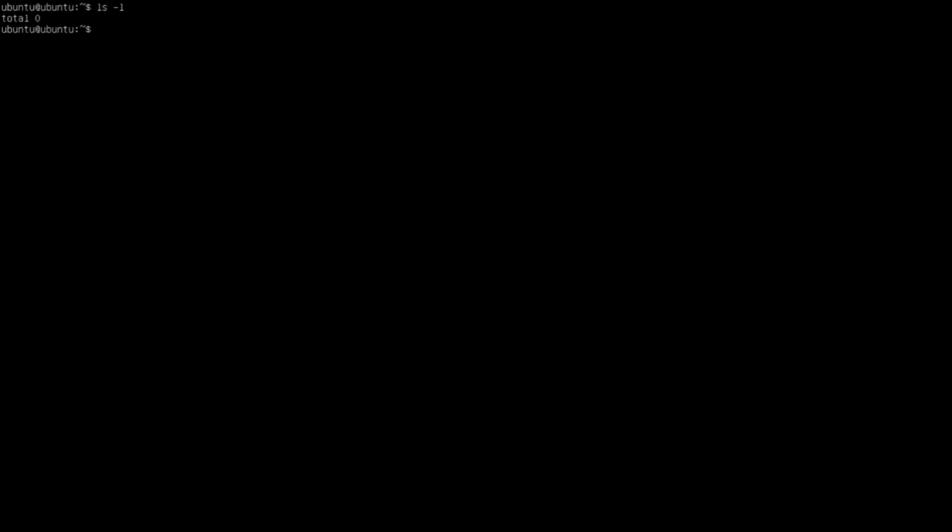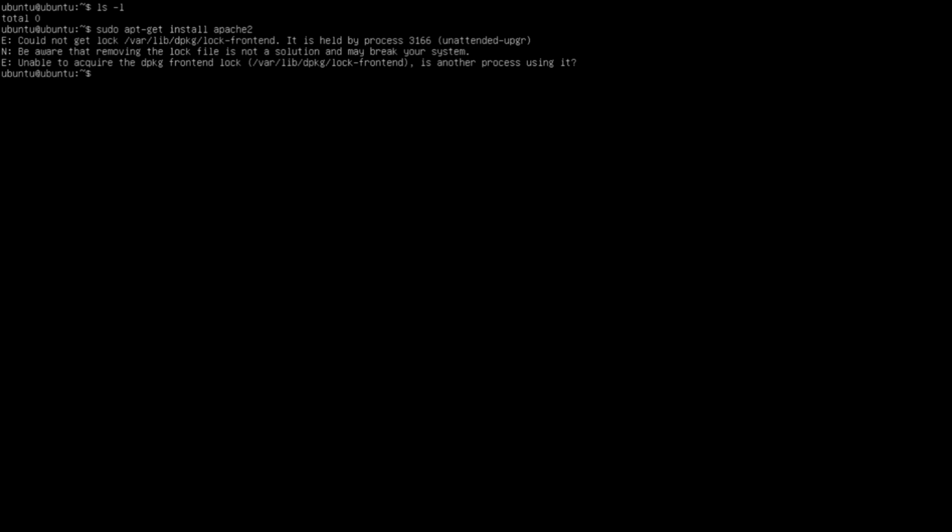Whatever. The problem you are going to have, though, if you do sudo apt-get install, let's say apache2, you may run into an issue where the installation process is already being used. So that's when I click on this. Right now, I get "could not get lock", "unable to acquire the dpkg frontend lock". Now, it's very important that when you see this, you do not need to delete the lock.